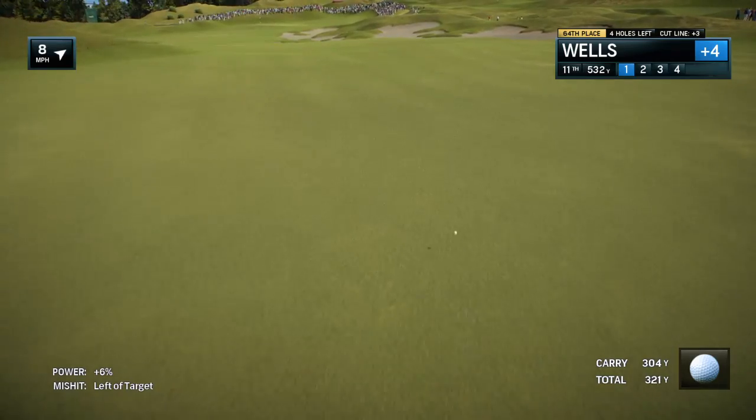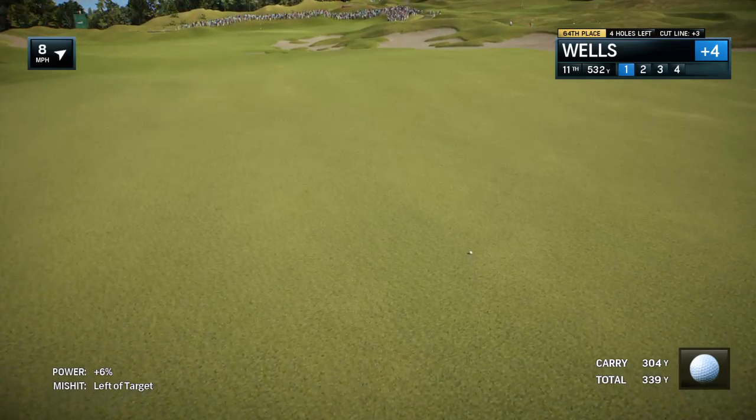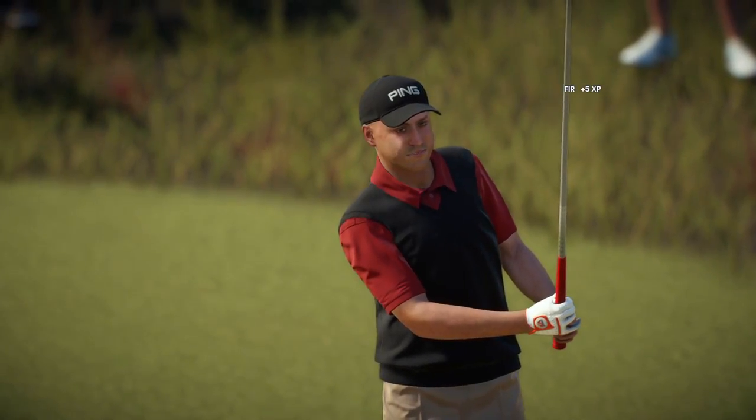Well, this looks good. Certainly is. This is going to be an interesting day. The wind is howling, or as they would say in Scotland, just a wee breeze.